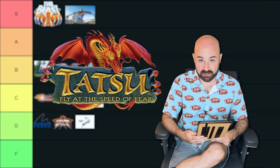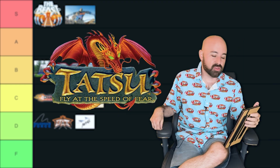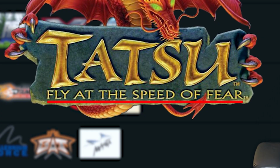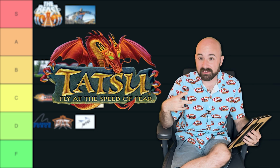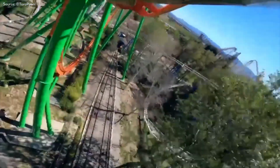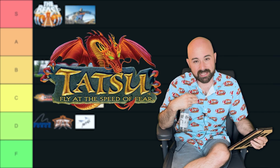Okay, Tatsu. I love this logo. Does it look like a roller coaster logo? The one thing I feel gives it that edge is the "fly at the speed of fear." This wouldn't be an airline logo. I feel like it would be either roller coaster or dragon simulator game. I do think this accurately represents the experience. You do fly on this roller coaster, and if a cop were to speed check you, his little thing would probably say fear. I'm gonna give it an A. My heart wants to give this an S, but I'm gonna give it an A.